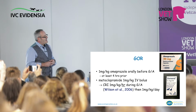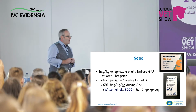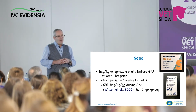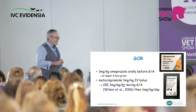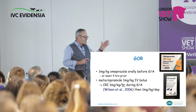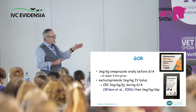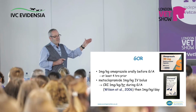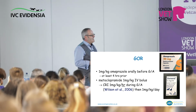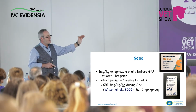Now, the dose of metoclopramide here is based on a study by Deborah Wilson, who's an anaesthetist in the States. They used a bolus dose of a mg per kg intravenously, followed by a constant rate infusion of 1 mg per kilo per hour during the anaesthetic, dropping down to 1 mg per kilo per day post-operatively. Now, two things from that. These doses are significantly higher than the licensed doses of metoclopramide in the UK. But in this study, they found that lower doses did not significantly affect gastroesophageal reflux. At these doses, they had a 54% reduction in reflux, but lower doses didn't seem to work. So you're using this off license because it's high doses that we're using.